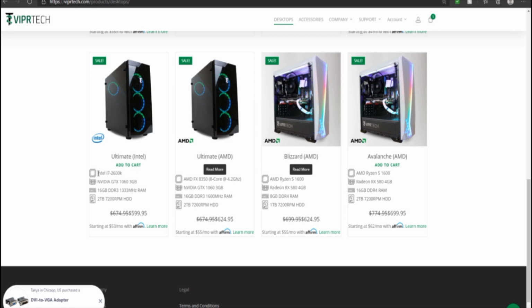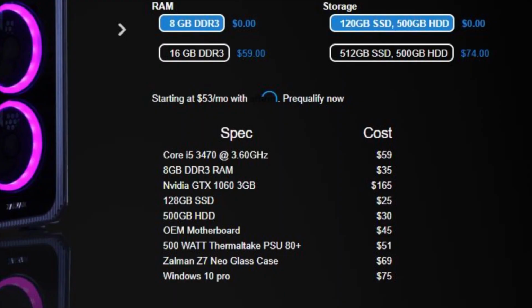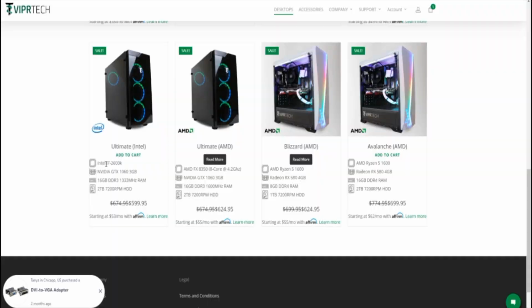So for light gaming PCs, they have an i5-3470. Now it is a generation behind that i5 that's in the Lighttech PC, but it's an i7-2600K, and from that generation jump, there wasn't really that huge of a performance uplift from the 2nd to 3rd gen i series. So this one's still going to be the better performer out of both of them. And then for Vipr Tech, I think they had a 2600 non-K.